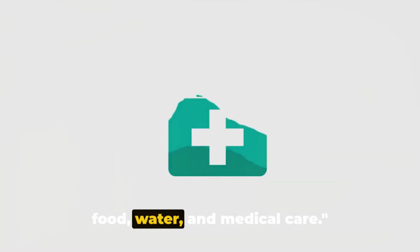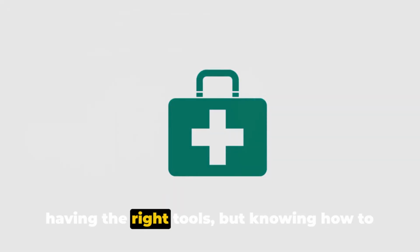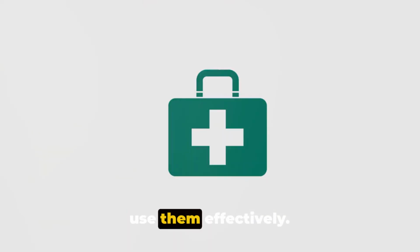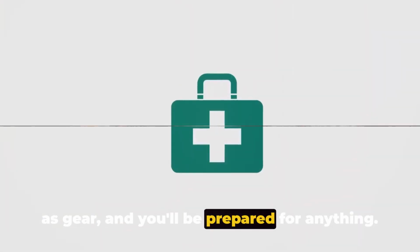These items cover your immediate needs: food, water, and medical care. And remember, survival isn't just about having the right tools, but knowing how to use them effectively. So equip yourself with knowledge as well as gear, and you'll be prepared for anything.